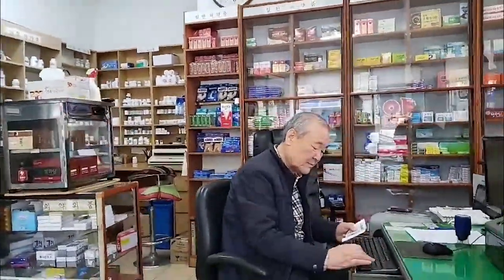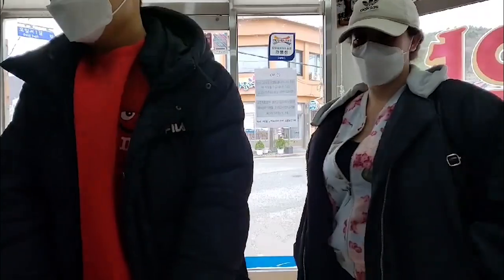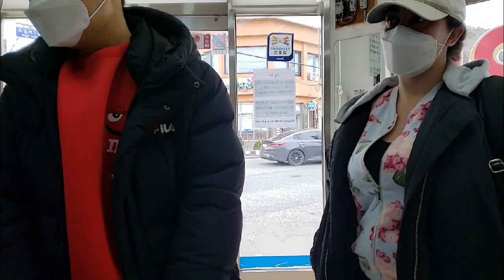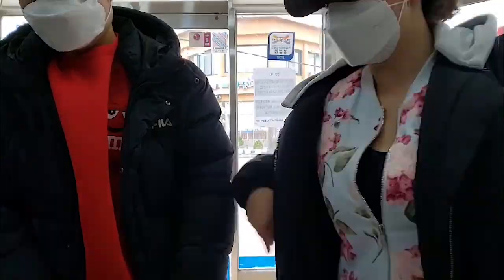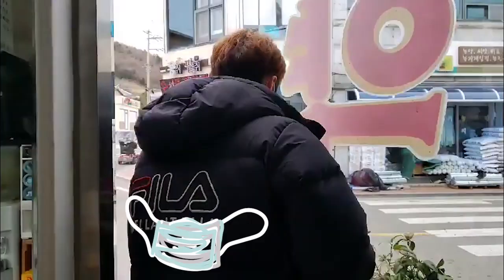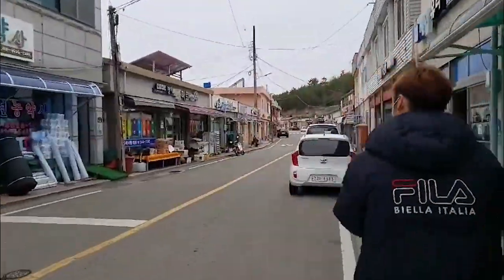Getting Seowon's mask was pretty easy. But when it came to me, not quite. Look, there's that Porsche again. Oh my gosh. But I got them and off we go to find some Parmesan cheese.